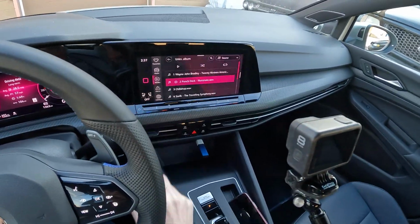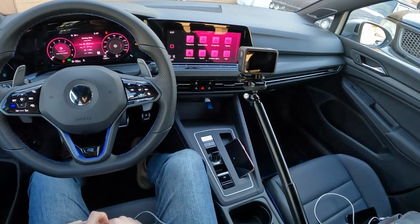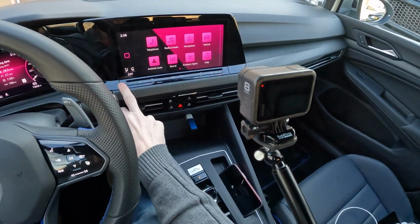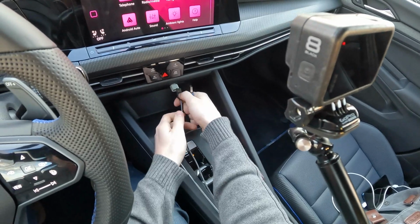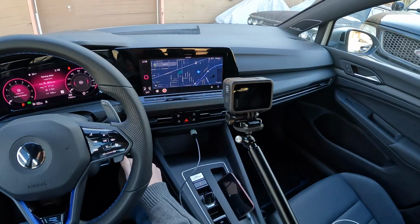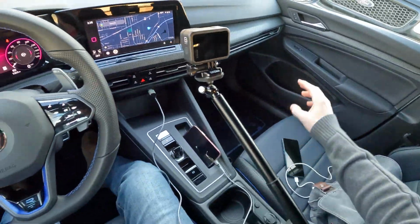Apple CarPlay and Android Auto demonstrations. Yes, you can do Apple CarPlay and Android Auto wirelessly, but I tend to stick with wired connections, especially because it interferes with my camera if I use wireless. So I'm going to have to stop the music so that I can remove this USB and plug in my phones. Let's do Apple CarPlay first. Actually, we're going to do Android Auto first because it's still wirelessly connected to my Android device.